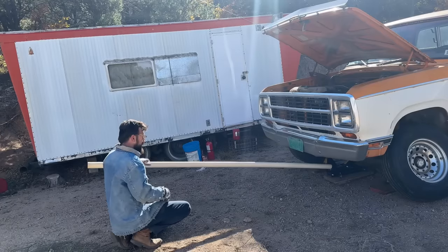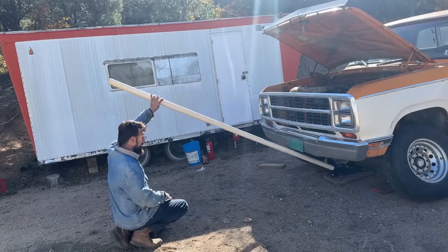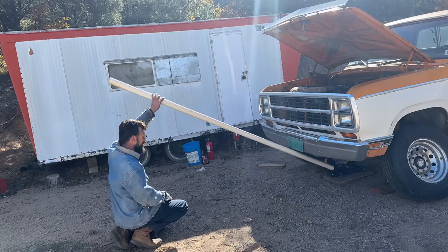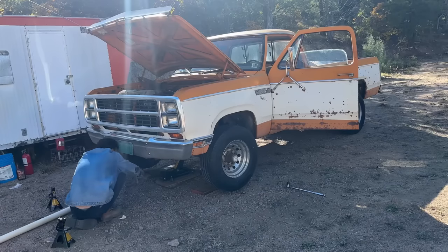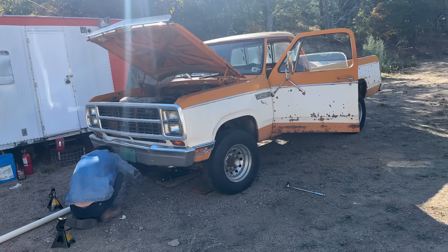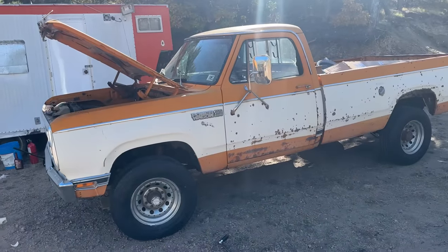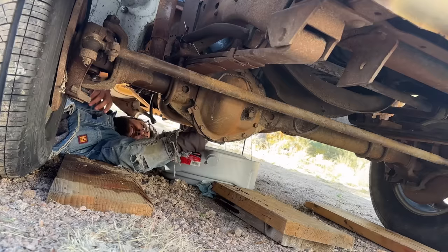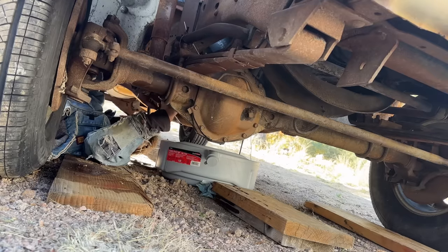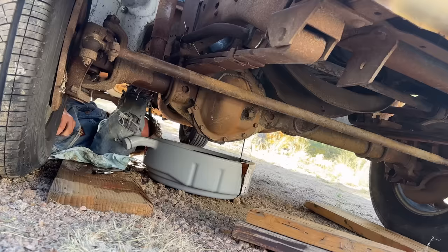All right, so we'll just play it safe and jack it up over here. No need to test our luck. Look at that. She looks pretty good with new tires, like a brand new truck almost. Yeah, she definitely needed an oil change. All right, let's just jump right to the pliers.